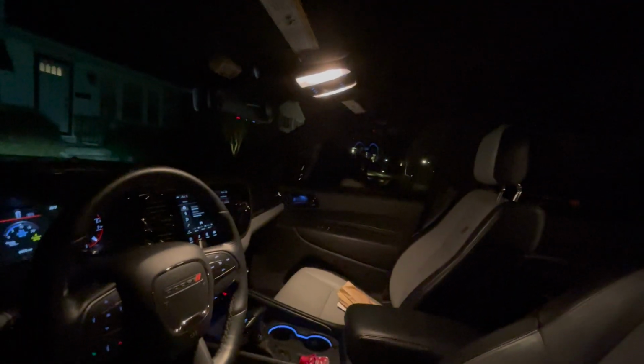5 minutes later, been about 20 minutes with the heat on. The windows are finally going down. Give it a little nudge, so let's see if this one does it. That one's still not doing it.